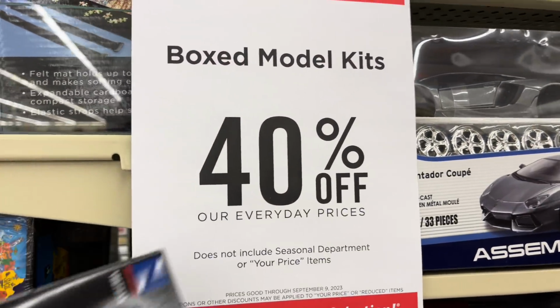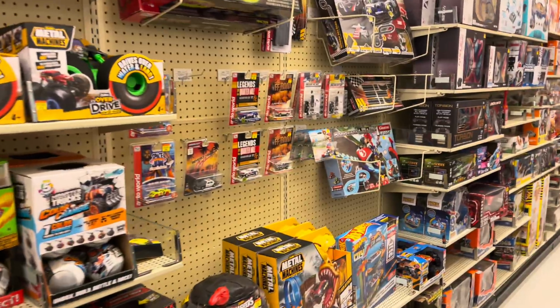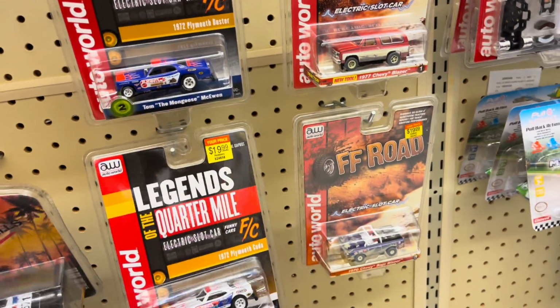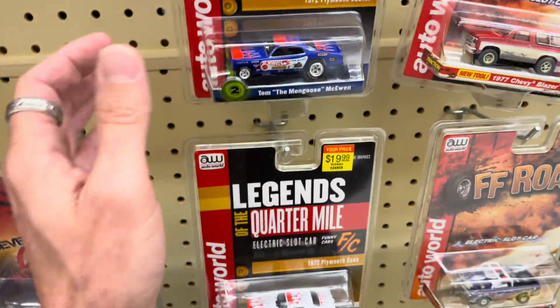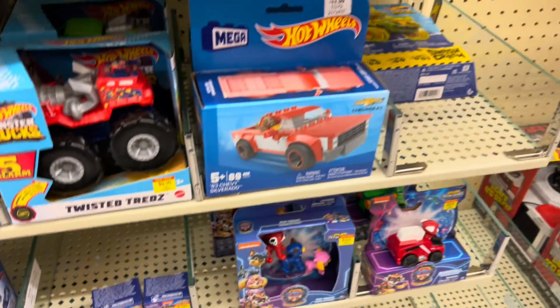Oh, 40% off. Very cool, very cool. So what's 40% off? $16.99. Wow, this is pretty cool, man. So they have the slot cars right here. Wait, why are you over here? I wonder if they're putting some in the lockup area or what, because there was way more than that came in. But this is cool to see, like the Hot Wheels little section here at the Hobby Lobby.